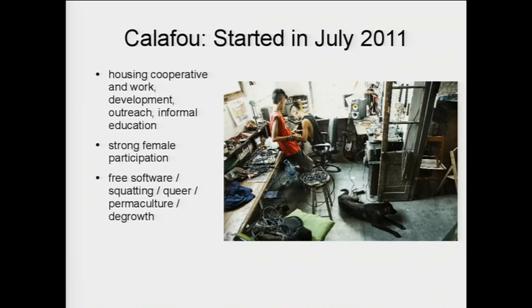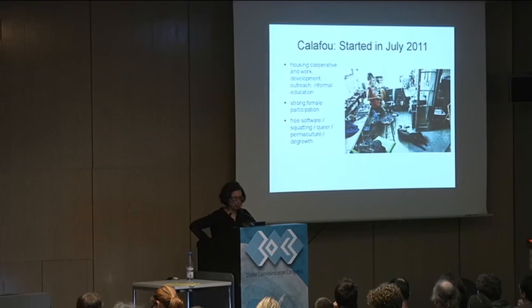And well, we have a housing cooperative, we have a workspace where we do development, we do events, outreach, workshops. We have lots of, well, it says strong female participation, and I always read female participation of strong females.